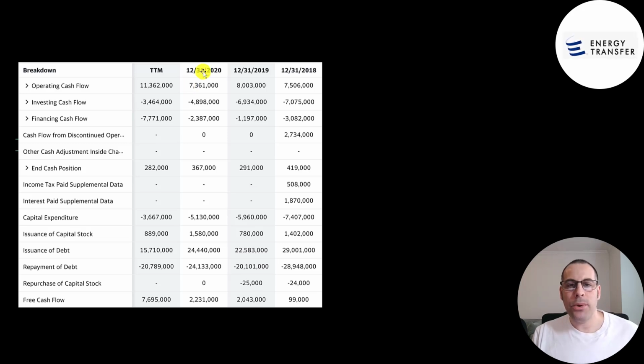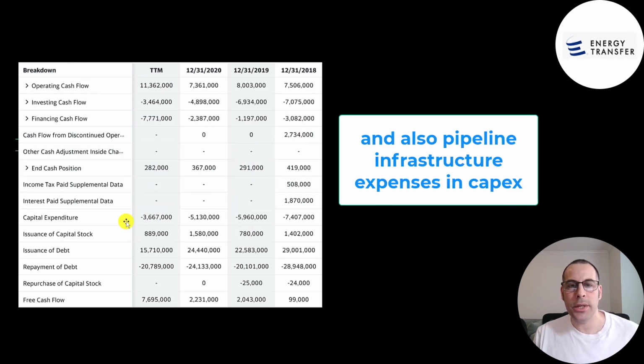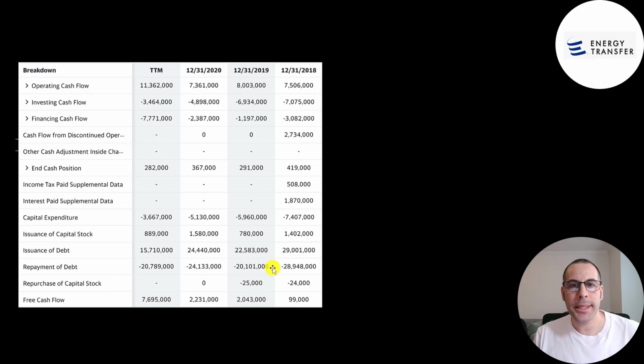That big impairment brought down their net income, plus all the depletion and depreciation they passed through. And they're doing amazing. In the trailing 12 months, they had their most operating cash flow, over $11 billion. They also invest a lot in CapEx because they're constantly buying new locations and also expensive machinery and equipment. Operating cash flow minus CapEx gives you your free cash flow.